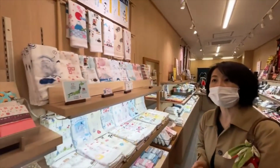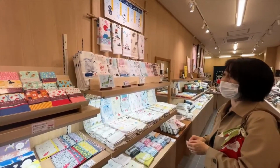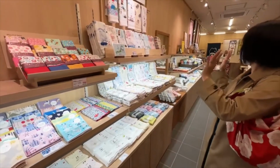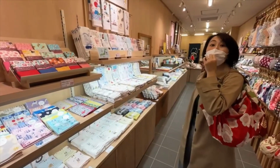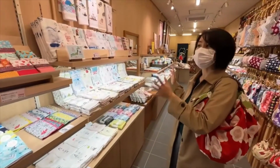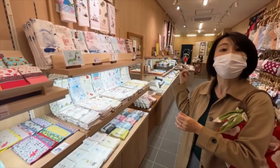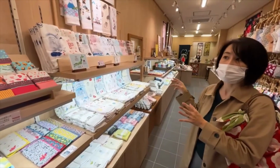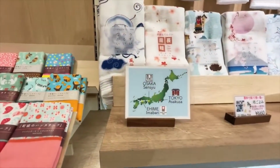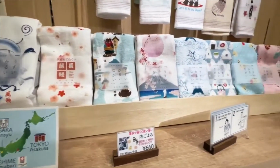Okay, then first, I would like to show you these towels. This shop is a Japanese clothes shop. So you can get towels, handkerchiefs, and furoshiki, and almost all products are made in Japan. The owner carefully selected these products all over Japan. Sometimes he has visited factories, checked the quality and found good designs, and then he collected that kind of good items in this shop.